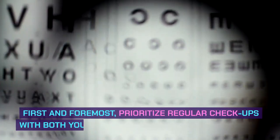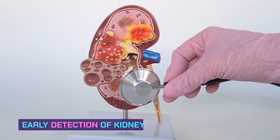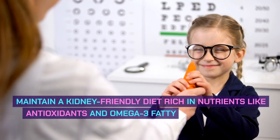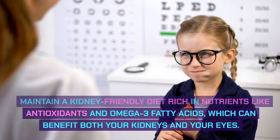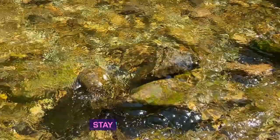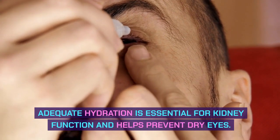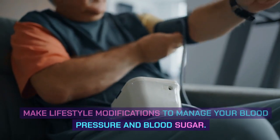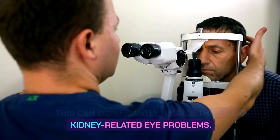First and foremost, prioritize regular checkups with both your nephrologist and your eye doctor. Early detection of kidney and vision issues is key. Maintain a kidney-friendly diet rich in nutrients like antioxidants and omega-3 fatty acids, which can benefit both your kidneys and your eyes. Stay well hydrated. Adequate hydration is essential for kidney function and helps prevent dry eyes. Make lifestyle modifications to manage your blood pressure and blood sugar. This can significantly reduce the risk of kidney-related eye problems.